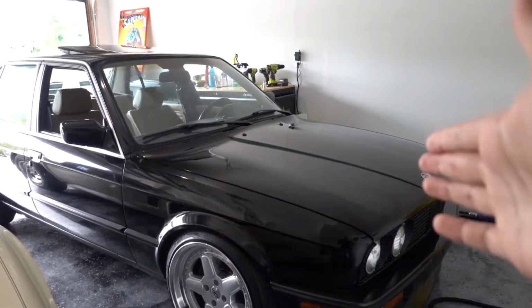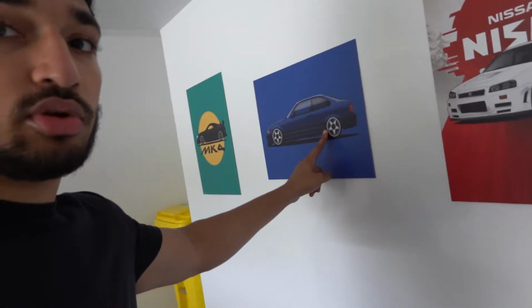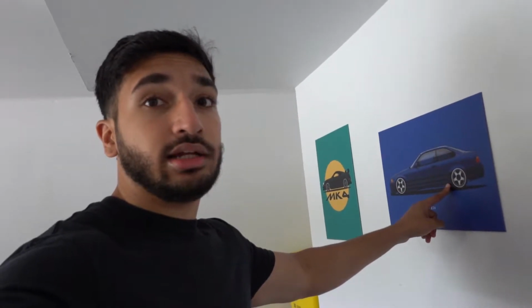So we're actually gonna pull out the E30. We're gonna go out for dinner tonight with some of my friends. They actually have multiple BMWs. One has an E36 M3 convertible, and he has an E92 supercharged M3. And then the other one has an E46 and an E90 M3. Hopefully, we're gonna be cruising through the city. They might bluff, so hopefully they don't.